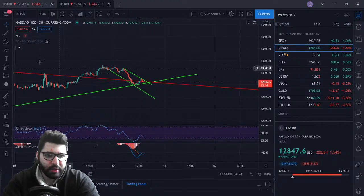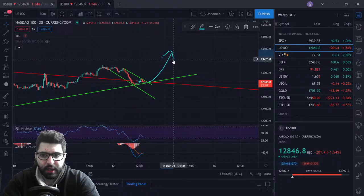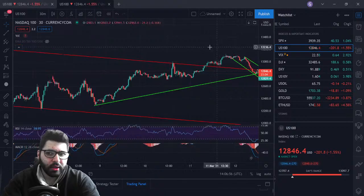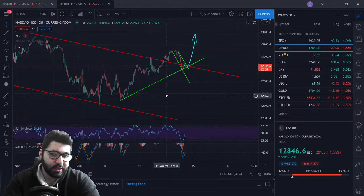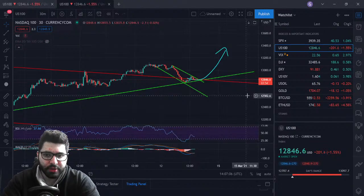I think we need to have confirmation. It has to bounce off from here. And if it doesn't do that, that is very worrisome, right? That would mean we have another lower high, and it will reject this zone and come down again. That could mean that this correction is just not over yet. We'll see if that's going to happen.